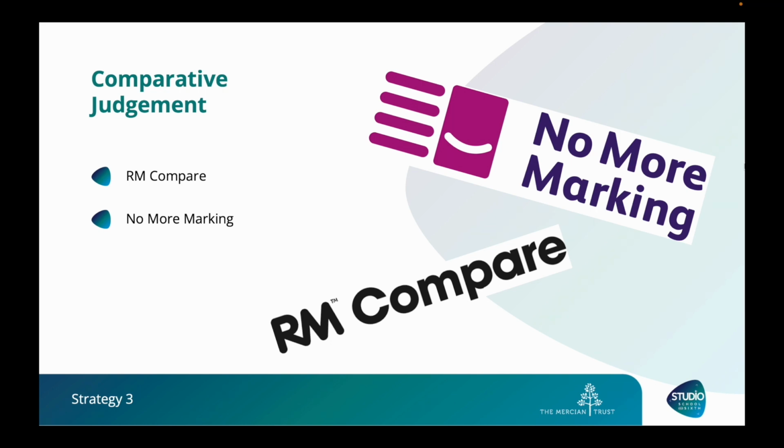No More Marking works by setting an assessment question nationally, and responses from across the country are combined and compared alongside each other. Now, this has the benefit of providing a breadth of experience to the marking process and allows more comparisons to be made, making it a more accurate assessment method. However, there is an associated cost with these services.